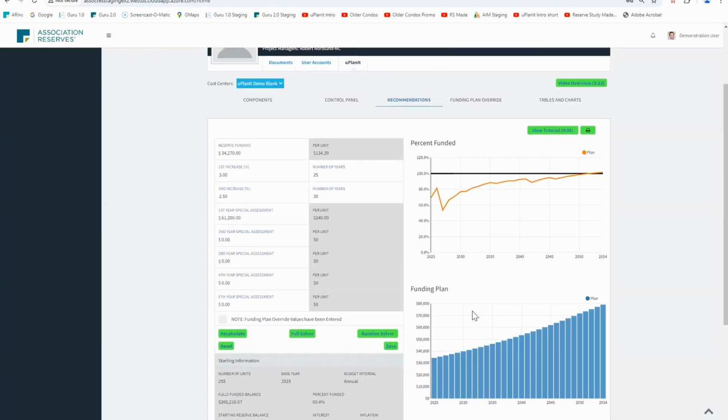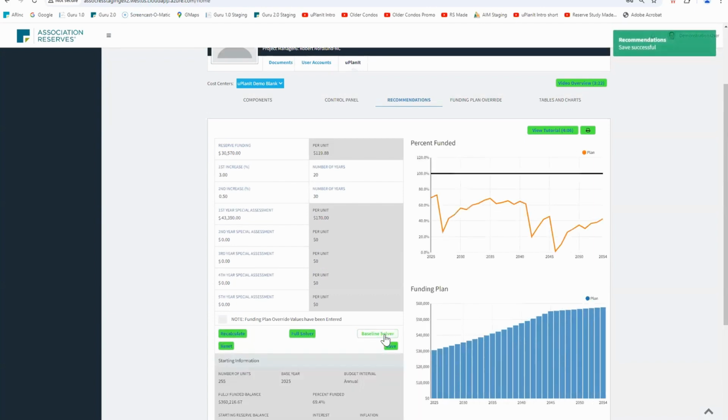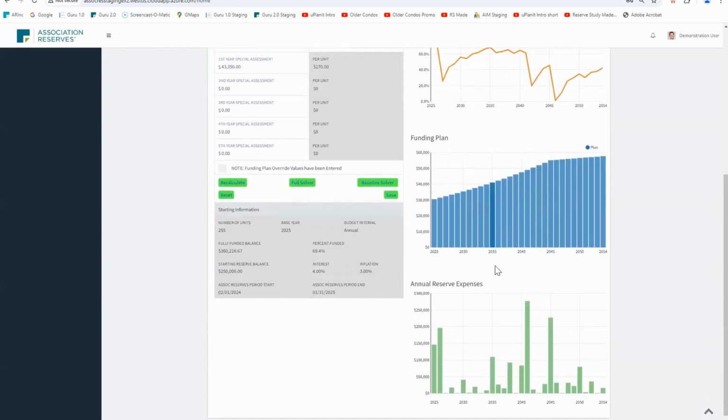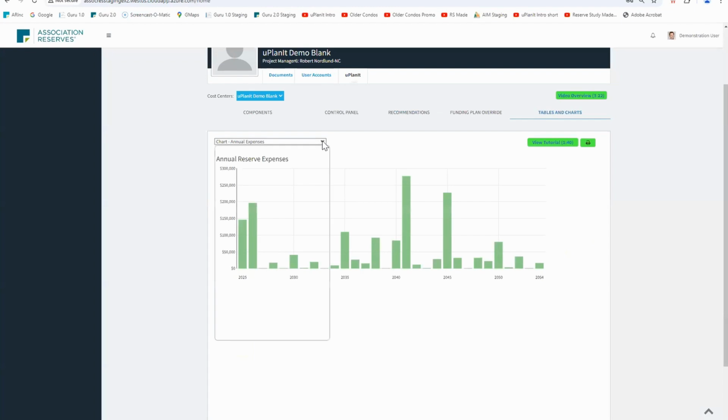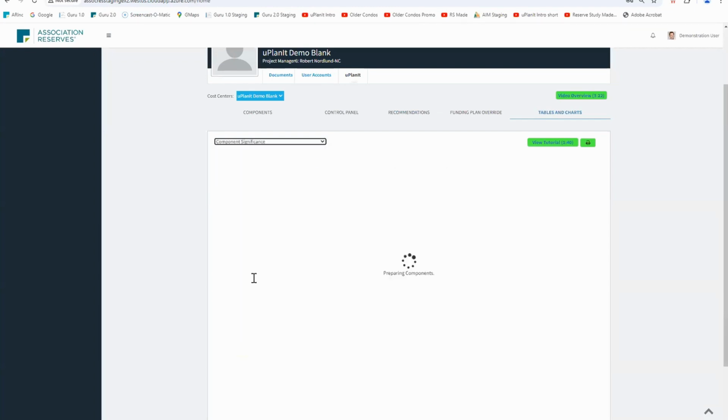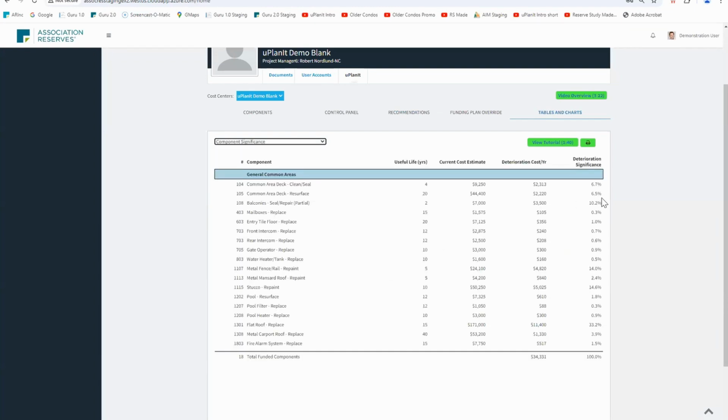And they can also hit that baseline solver button, which is a great feature, just to give them enough cash to complete their projects without having still a special assessment in there. Yeah, still a special assessment, but the reserve funding went from 34,000 or so down to 30,000. You want to see if we can tune this a little bit? Yeah, let's do it. If you and I were doing this, what would we do? Well, I'd go to tables and look to see which components are most significant.